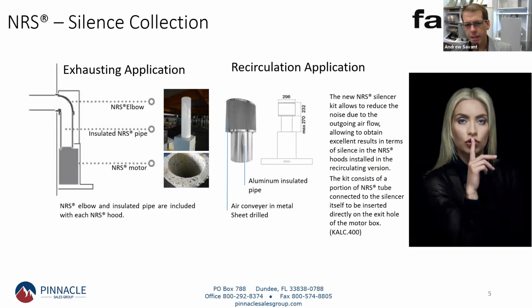So for installation applications, we have 2 with the NRS. Every single NRS hood comes with 3 main components. It comes with the hood. It also comes with an insulated pipe, which I also have behind me. It's about a 2.5 foot pipe. And then it has the 90-degree elbow. So the idea is when you install an NRS hood, to keep that ultra quiet operation, you want to insulate all the air, the ducting included, inside the room. Once you get it inside the room, whether you're terminating into an attic or an exterior wall, or maybe just into a crawl space or something to that effect, you want to insulate the air inside the room. So the elbow, the pipe, and the hood are included with every single NRS hood in the box.